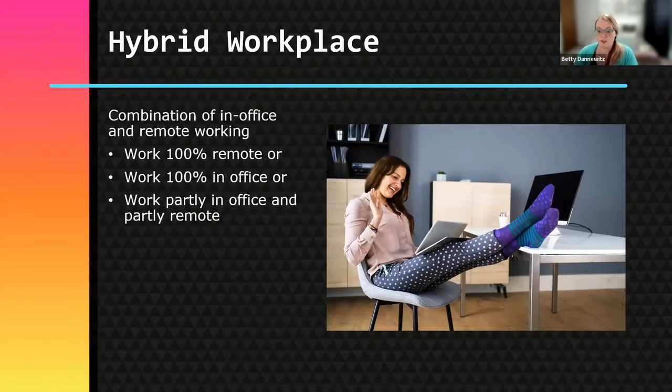Let me ask you, do you work in a current hybrid workplace? Are you 100% remote? Are you 100% in the office? How does that work for you in your workplace right now? We got yes on a couple hybrids, all remote. Okay. Hybrid coming July 2022. 100% remote now, moving to hybrid. Okay. Good. Others in the office.